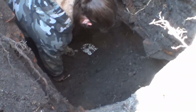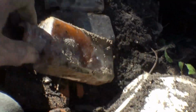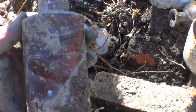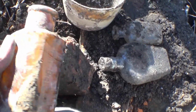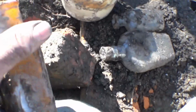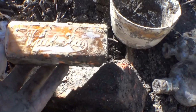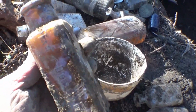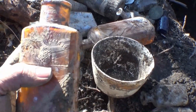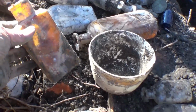While he's digging away there, I'll show a couple more he hit here. It's a Pascola. It's got a pineapple embossed on it. You can hardly see it. But anyway, I gotta show what it says here. It says Pascola, and on the other side it says the Pre-Digested Food Company. Boy, don't that sound good. Pre-digested food. That makes you want to run down to the store and get a bottle of that, don't it?